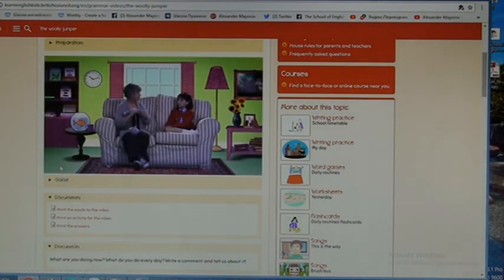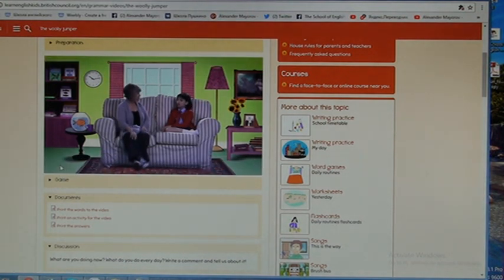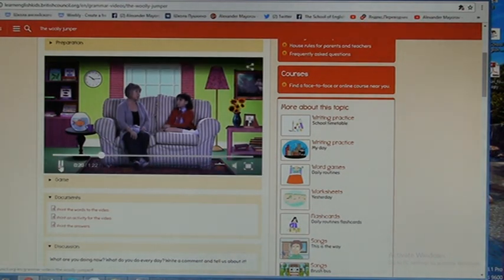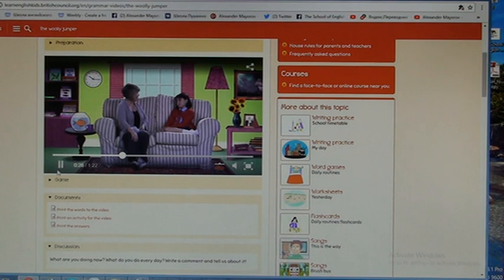Gran, what are you doing? I'm knitting a jumper. I'm knitting? Why don't you say I knit? That's the present tense in English. Because there are two present tenses in English. And when we're talking about things we're doing right now, we use the present continuous. You try. What are you doing now?